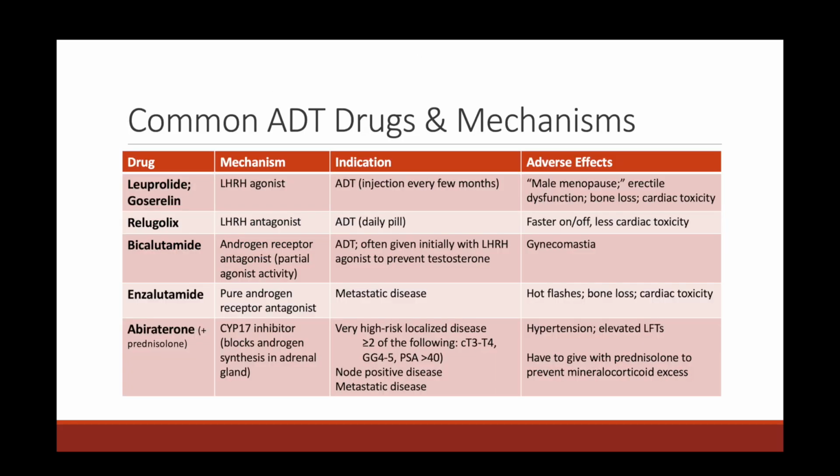So here is a table summarizing these drugs and some of the salient aspects that we just talked about, including their mechanism, their indication, and their side effects. The LHRH agonists like leuprolide and goserelin are given as an injection, and they can be given every few months, even every 6 months sometimes, so they end up being very convenient for patients. This is the most common drug that we're using when we say ADT for prostate cancer.